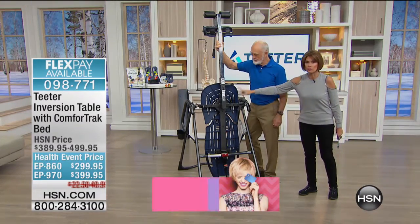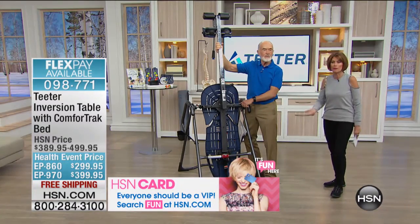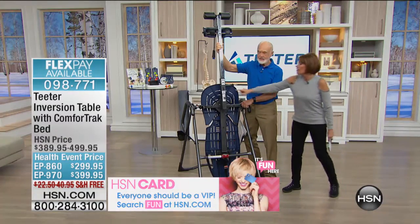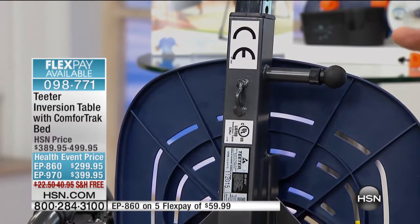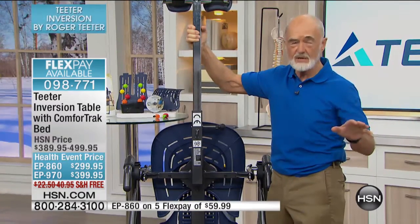What I want to do is really get into why this one. There are other inversion tables on the market. You do not want to use them. You do not want to invert on something that doesn't have this sticker right there. Right, and there are lots of copies out there. We've got 2.5 to 3 million people using our equipment, and with that success, there's a lot of lookalikes.